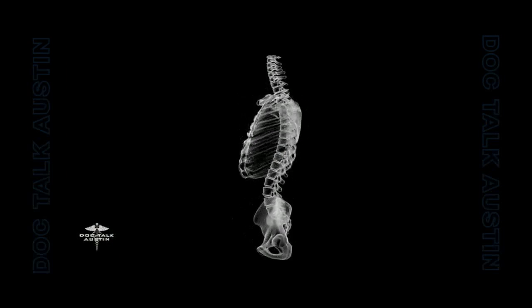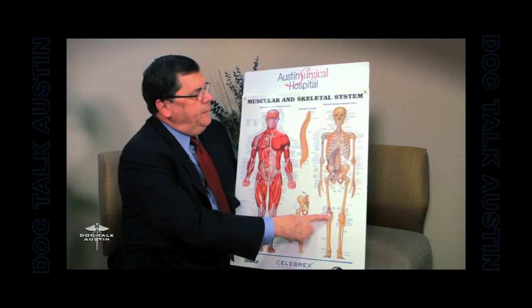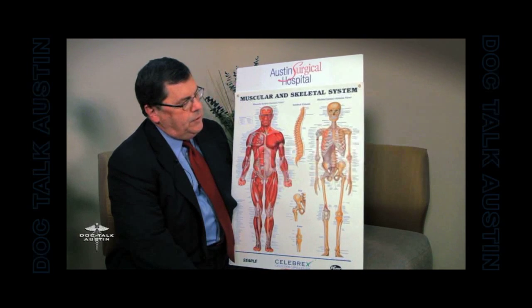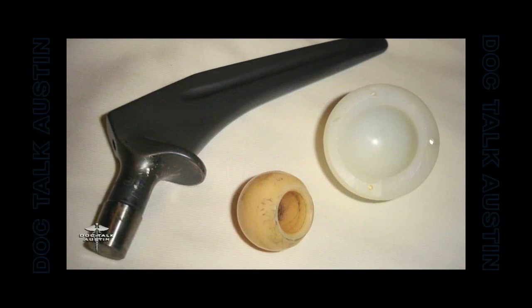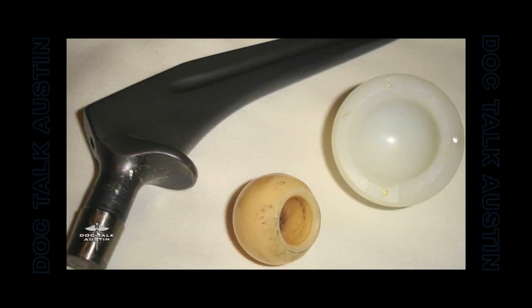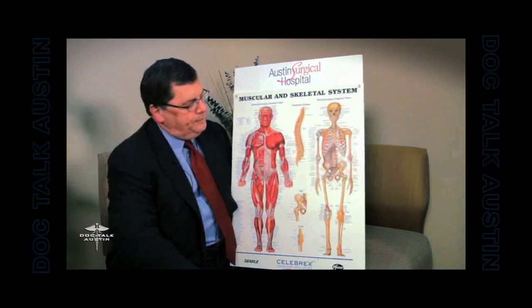Well, this is the skeleton which everyone recognizes. Of course, my special procedures tend to involve the hip joint here, the knee joint here, and the shoulder joint here. I take care of fractures of the joints. I take care of joint reconstructions when the joint wears out from arthritis, and we replace it with an artificial surface that's a steel or ceramic ball, a metal socket lined with either a plastic type device or metal itself or ceramic. So we have lots of options and lots of new technology.